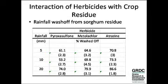And again, for peroxysulfone, there was no significant difference between these. As we increased spray volume or increased rainfall, there was an increase in release. So like the 120 millimeters of rainfall that you got this week, if you had any herbicide on the residue, most of it would have been washed off.